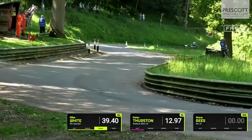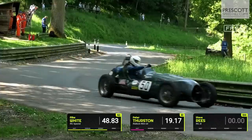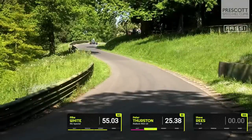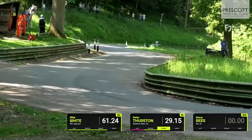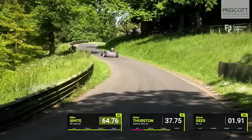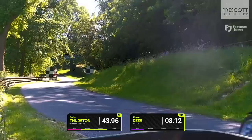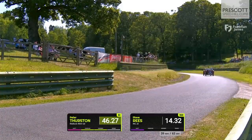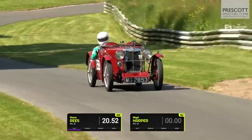Single-seater coming up towards the S's. Peter Thurston in the early Mallock Mark IV, Mallock U2, a car that was so successful in Clubman's racing. 64.76 for the MG Special, in the hands of Mike White. It looks like it's going to be somewhat quicker time for Peter Thurston as he goes under the line there. 46.27 then for Peter. Steve Rees out there in the lovely MG J2 sports car.